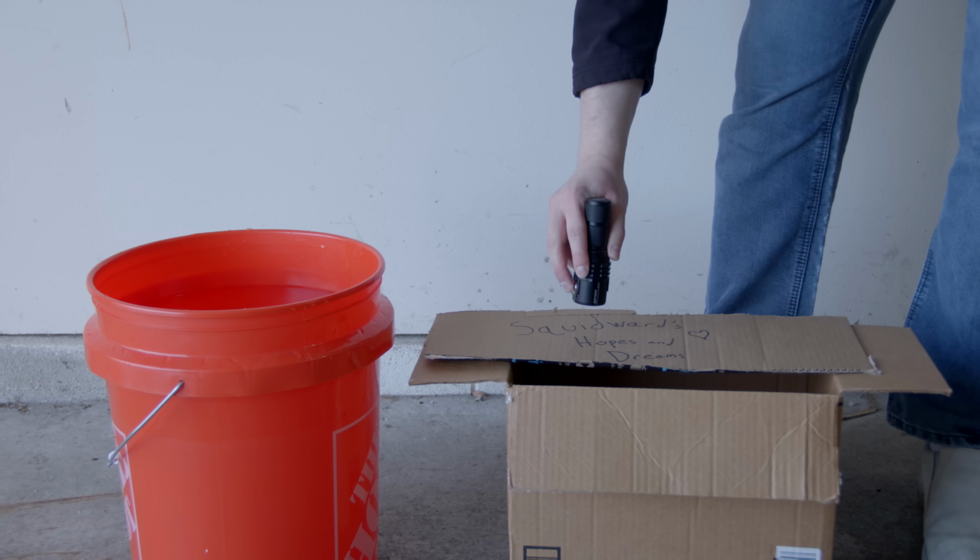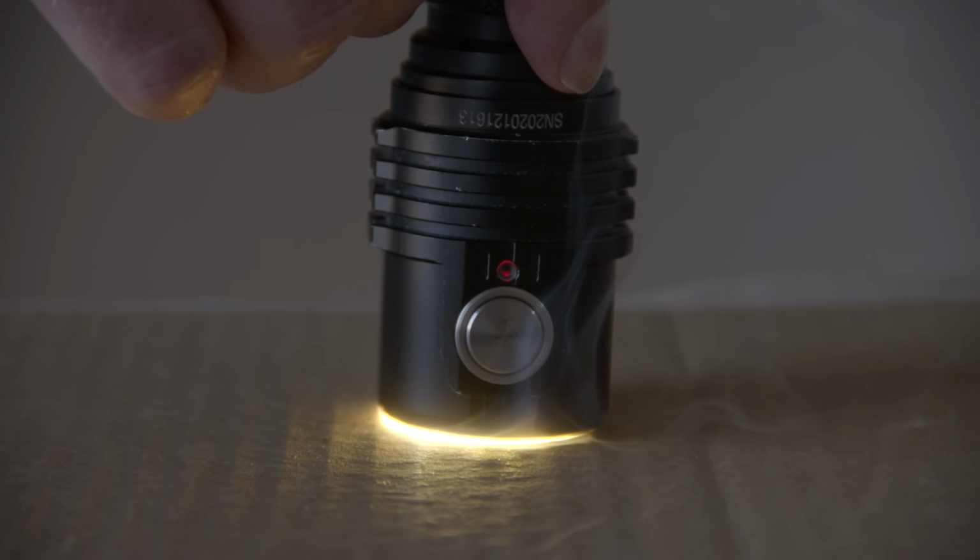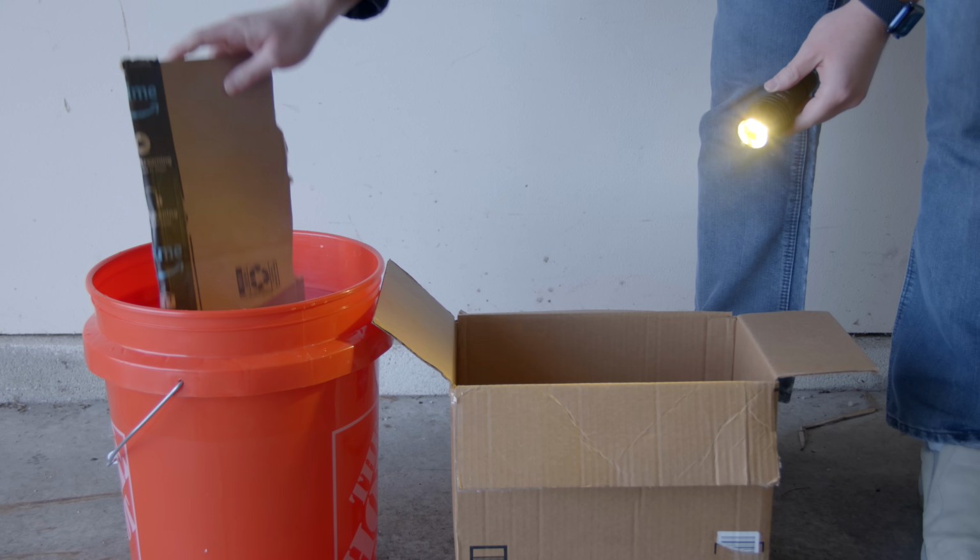But can a flashlight like the MSO3 start fires anyway? Yes. Yes, it can. Okay, let's put this in water before I die.